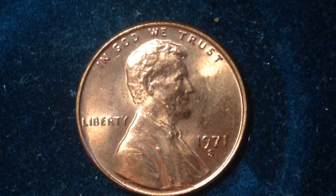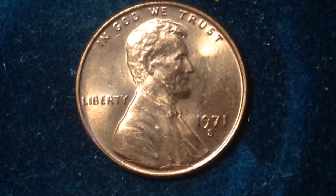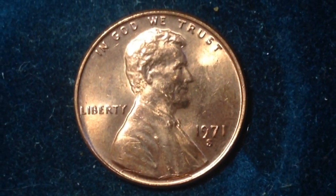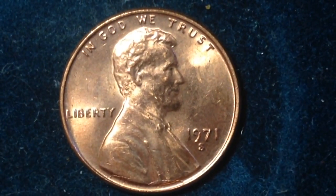There was a famous boxing fight between Joe Frazier and Muhammad Ali at Madison Square Garden, in which Joe Frazier won. And some reports about Vietnam were being released, and the US dollar was devalued. So that should set the context for what was happening in 1971, and now we can get a little more into this coin.